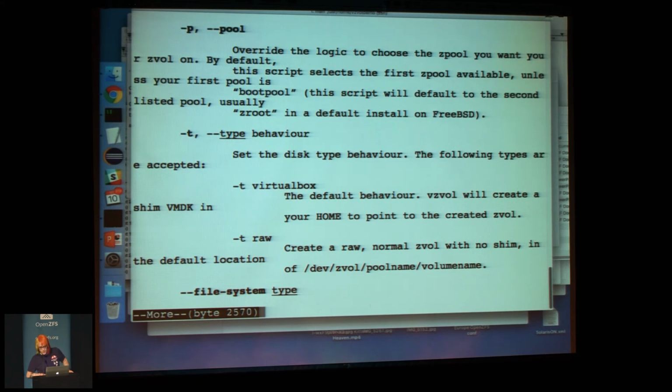Oh, and you can change the pool you're adding it to. It has some auto select logic. Because I wrote this on FreeBSD originally, by default it'll pick the first ZPool that you have. If that one's named boot pool, which is normally the case on a full disk encrypted FreeBSD installation with ZFS, it'll move to the second pool. But you can always override that, and you probably should.